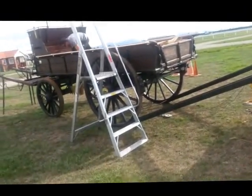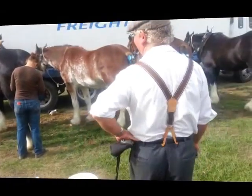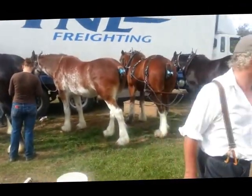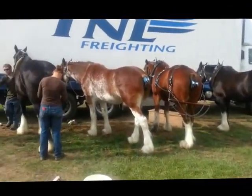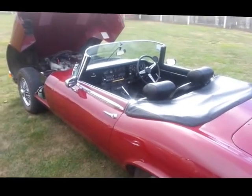That's right. But there's no beer on the carriage, because the guys would get drunk. No beer on the carriage, hey? Bloody better be.